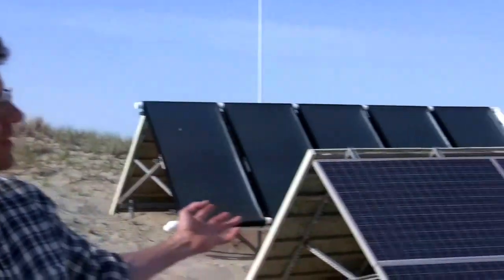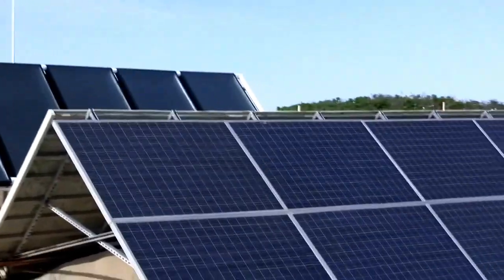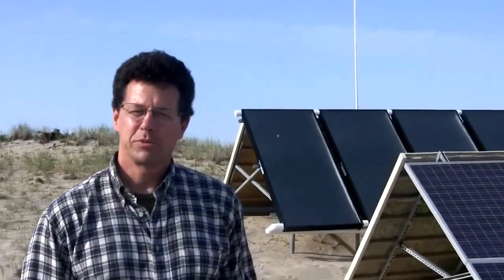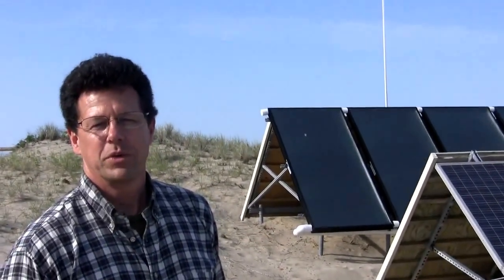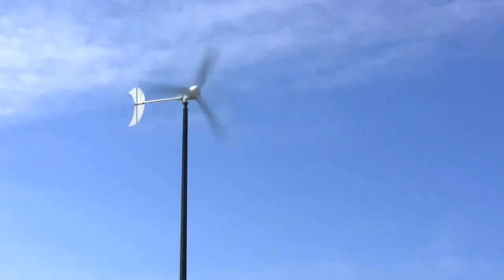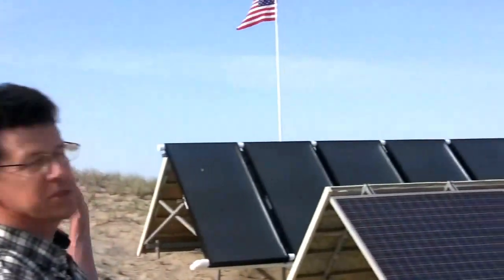So we started with a photovoltaic system, which is 2 kilowatts, and a battery bank and an inverter in the basement, which we'll see later. And then a few years later, we supplemented with a wind generator to also provide electricity, and that allowed them to expand the use of the keeper's house to also use the whistle house for accommodations.